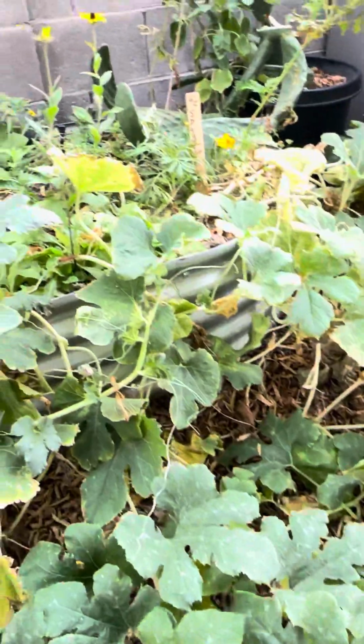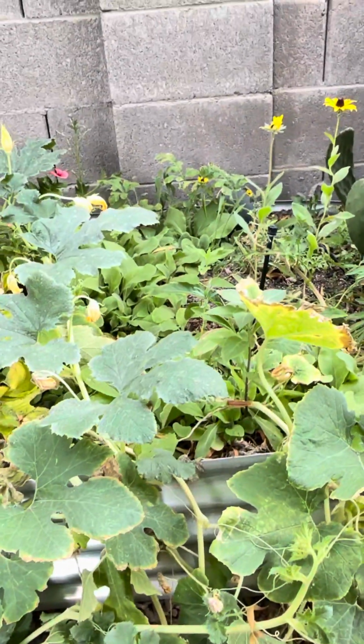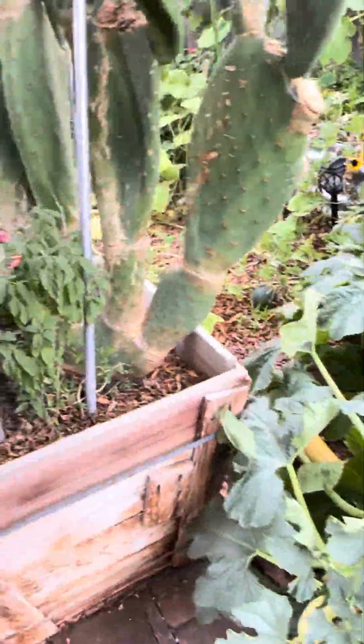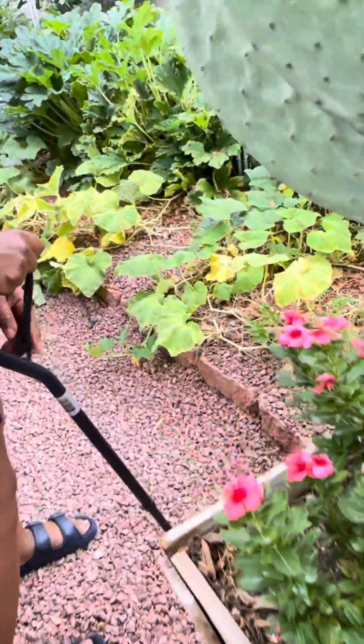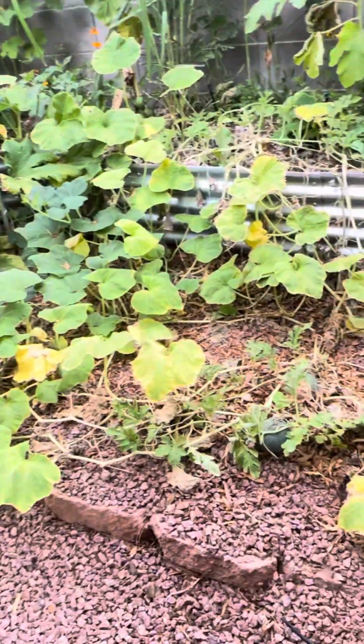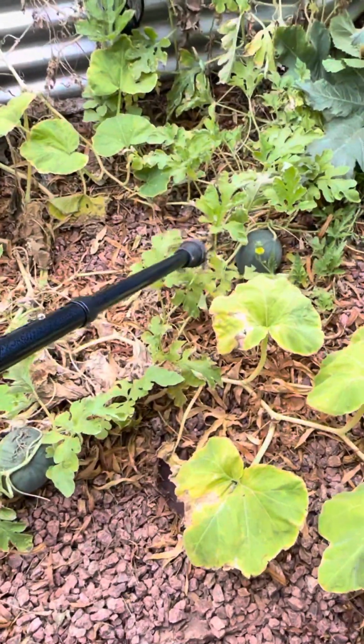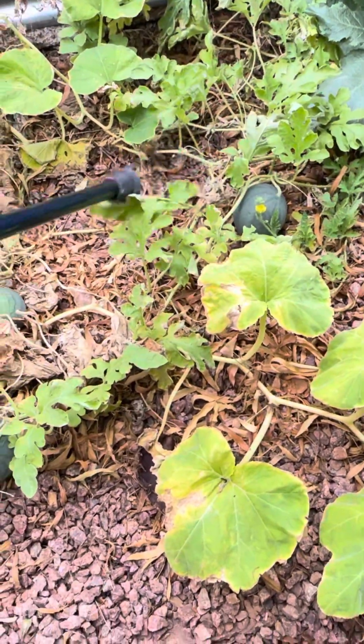You know, I don't think we're going to have much more hot weather. I think it's probably going to be maybe in the hundreds, and then probably near the end of this month, looking at the weather, we'll be in the double digits.